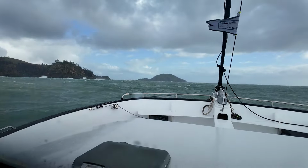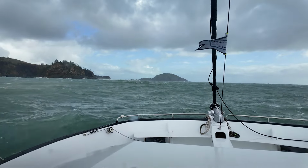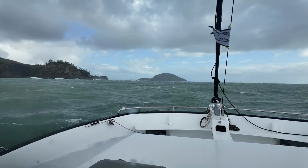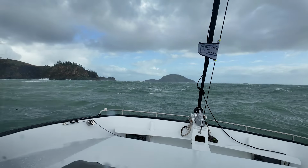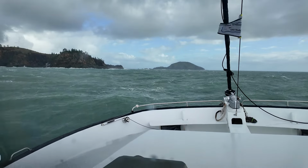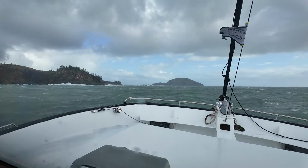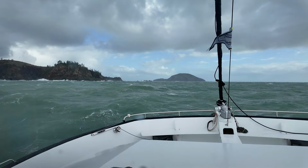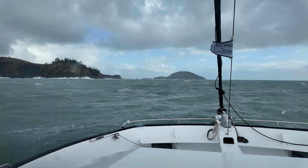Well, it hasn't been much fun, but this is the entrance to Island Head Creek. That's Island Head you can see in front of us, and we've got to go around these rocks off the port. We'll leave them alone a bit and go in behind the headland here, and that should at least get us out of these big swells, so we'll go in and see if we can find somewhere nice to anchor up.